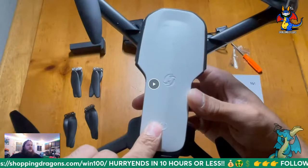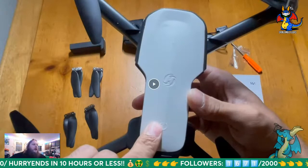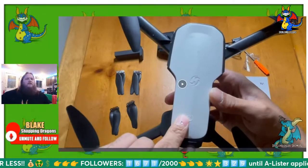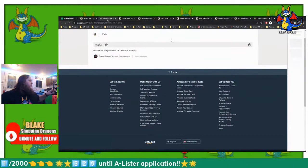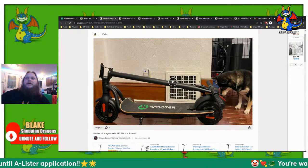Okay, so that's it. We got 40 seconds left actually still on the drone, according to this watch piece. But I don't know what else to say about the drone. We don't have to do everything for 5 minutes. So let's move on to the next product here in our carousel, and that is going to be the Mega Wheels electric scooter. Let's take a look at this scooter right now.